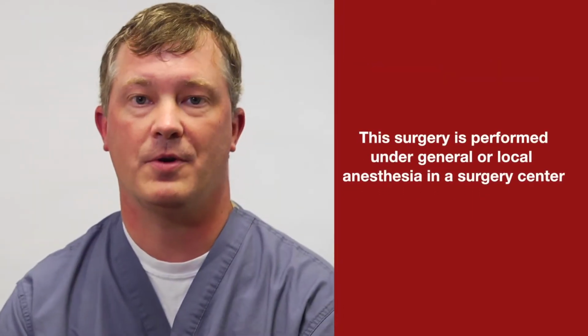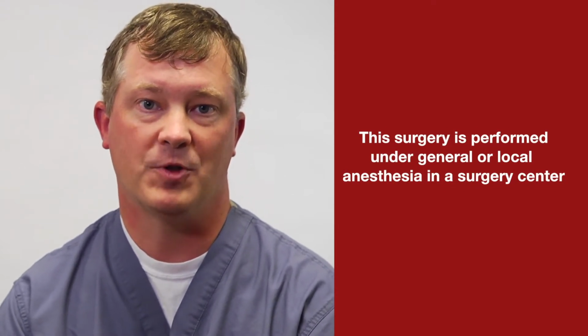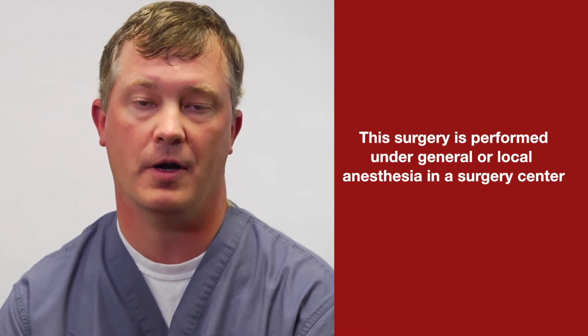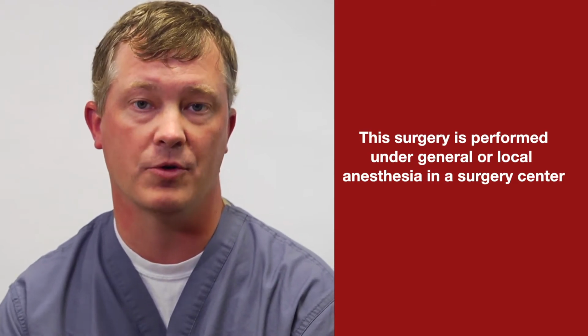So surgery is typically performed either under a general anesthesia or a local, depending on the patient's preference. It is performed in a surgery center or at the hospital, again, depending on patient's capabilities. It is not done in a procedure room.